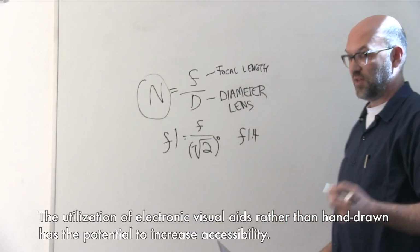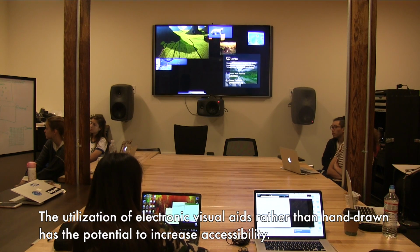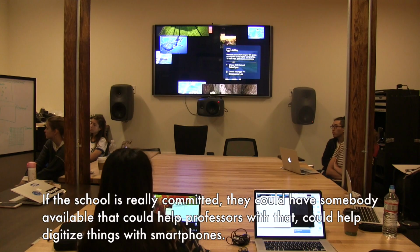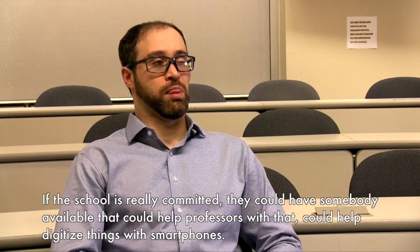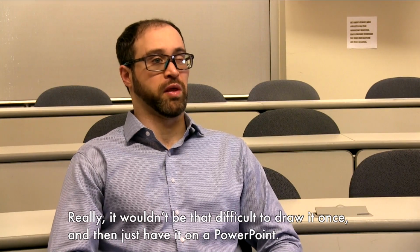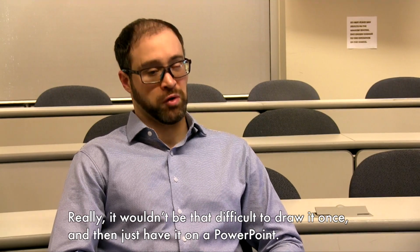The utilization of electronic visual aids rather than hand-drawn has the potential to increase accessibility. If the school is really committed, they could have somebody available that could help professors digitize things. With smartphones, it wouldn't be that difficult to draw it once and then just have it on a PowerPoint.